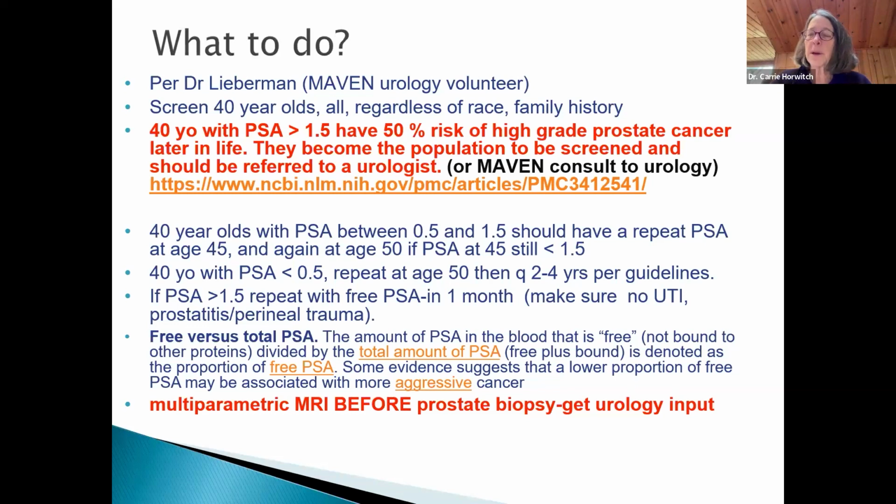remember, don't do a PSA if they have prostatitis, a urinary tract infection, if you've just done an aggressive digital rectal exam, or if they just got off of 2 hours of biking sitting on a bike, because any irritation of the prostate can cause an abnormal PSA. So it's always good, if you have a higher PSA, to repeat it, making sure there isn't anything else that could contribute to a high PSA.